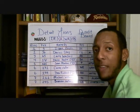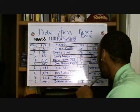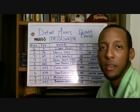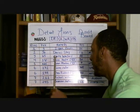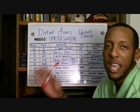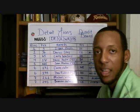Let's clean up this draft now for the Detroit Lions. We're in the 7th round. 2 7th-round selections. The first of the two, 211, tight end out of Alabama, Michael Williams. Simply put, backup tight end, gives you depth. He's like another tackle on the field. At 6'6", 6'7", 6'5", somewhere in that general vicinity, 280 pounds. This guy is a walking tackle at the tight end position.